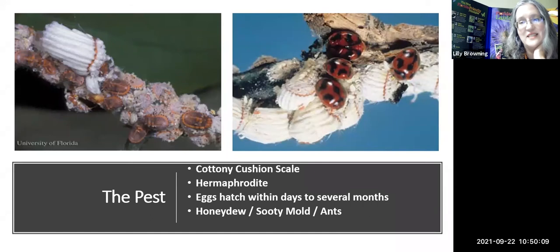Cottony cushion scale. I always say I want to be whoever it is in the entomology world who gets to name these insects, because cottony cushion scale is more of a description than a name as far as I'm concerned. Look at it. Yep. Cottony cushion. You could not name it any better.